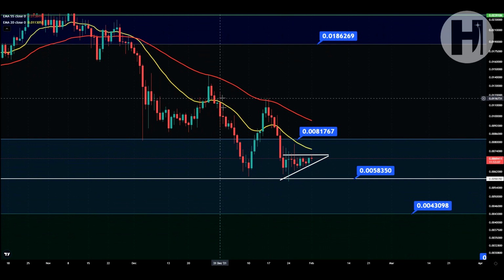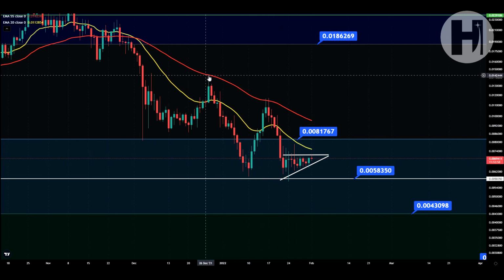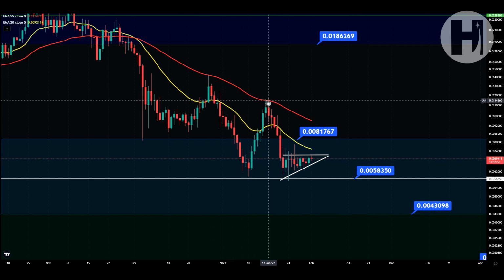Now, if we jump into the daily chart, the last time we had a video on Multivac was a week ago, and as you can see, what we're doing right now is running into the 55 daily EMA constantly.